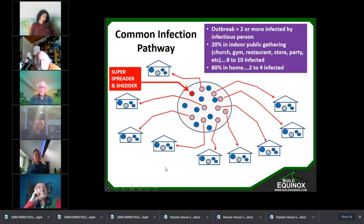As far as this chain of transmission, a study was performed where they investigated several thousand people that had been infected, and they sorted them into people where they could follow the infection and define what they called outbreaks, where 2 or more people were infected by an infectious person. And for the 1,000 to 2,000 outbreaks that they studied, 20% of those occurred in some public gathering space, a store, a restaurant, a party, a Rose Garden party at the White House perhaps. And in those, even though that was the minority of the outbreaks, 8 to 10 people were infected with this 20% of outbreaks. The other 80% happened at home, where 2 to 4 people were infected.